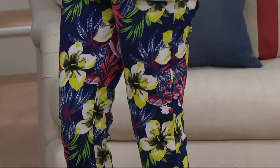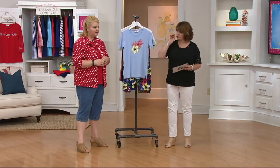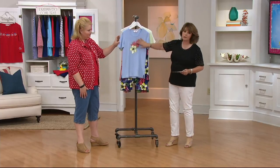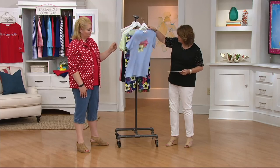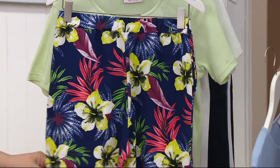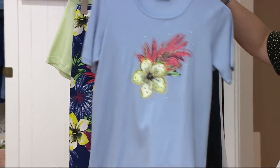The artwork on the t-shirt is the same. But the background color on the pants is going to be a little bit different. Isn't that fun? From shirt to shirt. So let's go through those for everybody. This is what we're calling the light blue, because that's the color of the shirt, with the light navy, because you have that navy background to that print. Love the print.